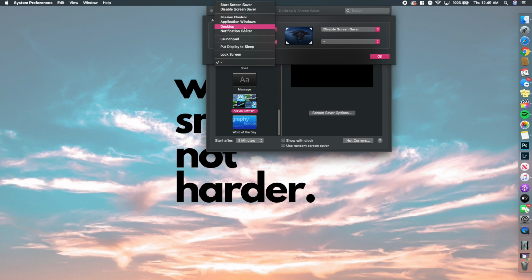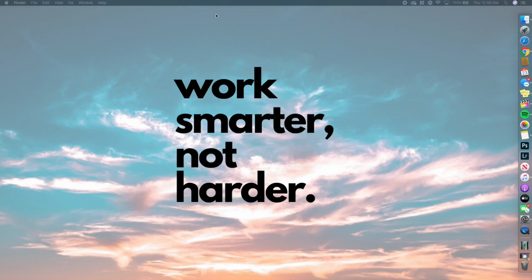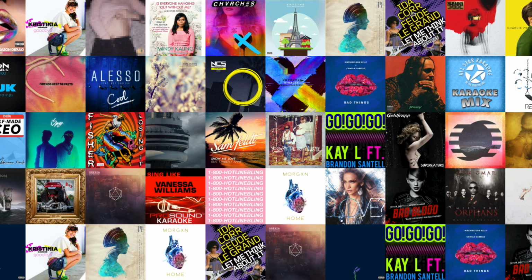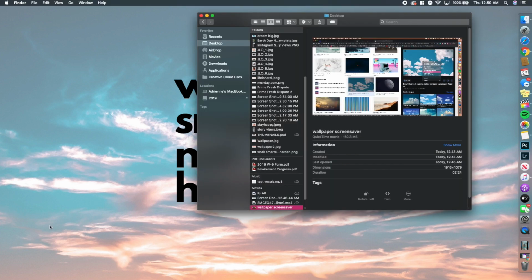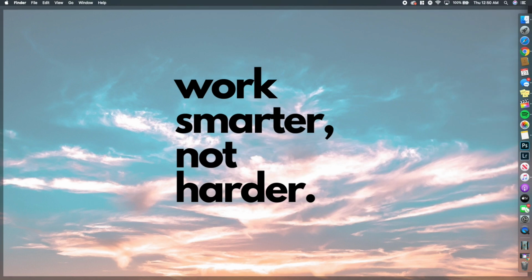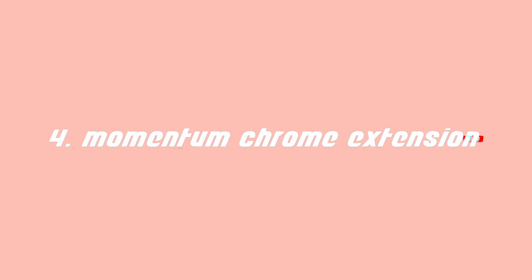So for me, I have the upper left going to the screensaver. I have the upper right going away from the screensaver, and then I have the lower left clearing my desktop. So if there's any windows on it, it'll just push them away. But you can pretty much customize these however you want, which is awesome.